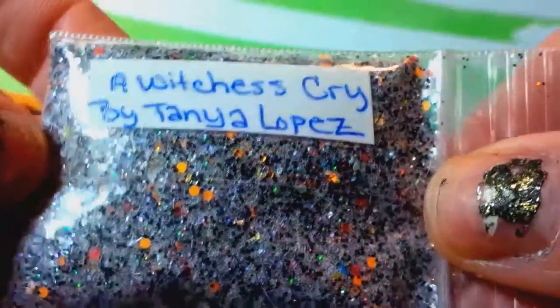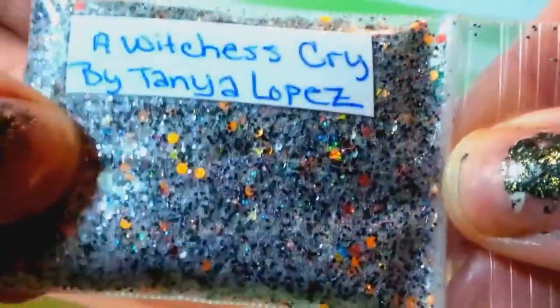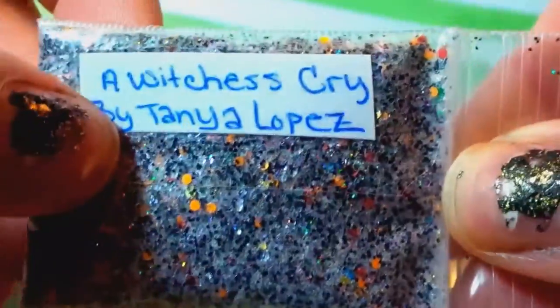Put that over there. This is called A Witch's Cry by Tanya Lopez. Oh, it's pretty. And that's her name on YouTube. And there's a lot in here. Holy cow, I can't really tell. Let's see if I can see it inside.